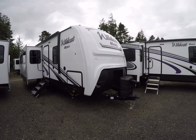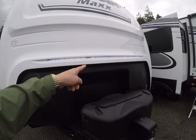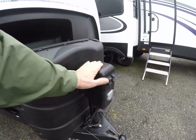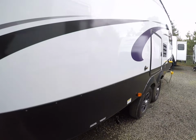You can see the fiberglass nose cap on the front, very distinctive Wildcat logo across its chest. LED light rope built right in, and a tough rhino coating on that cap. Power hitch jack, LED lights, slam latch compartments, jacks on all four corners.